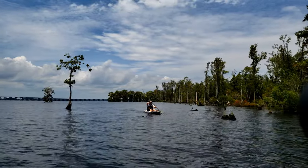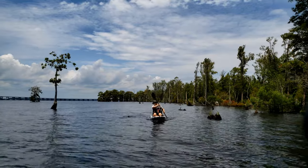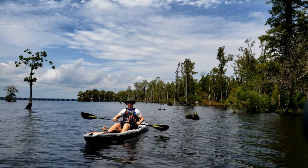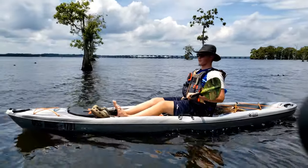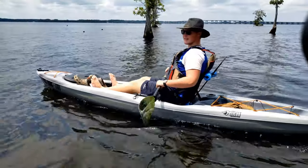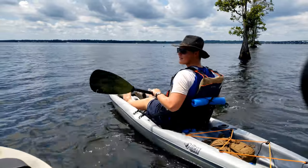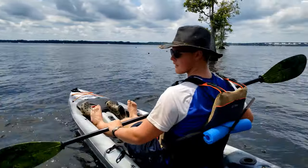Gabriel picked up a new paddle for his kayak. Seems to be pretty pleased with it. It's a Carlisle, if I'm not mistaken. What's the brand name of your paddle? Carlisle. Carlisle, I thought so. It's called the Carlisle Magic Angler. And guys, I gotta say, these are some of the neatest trees I think I've ever seen. These cypress trees are something to behold. These are neat.